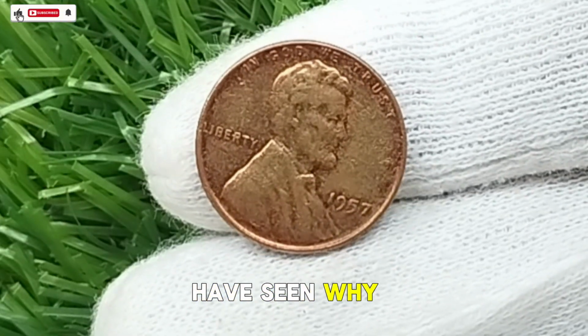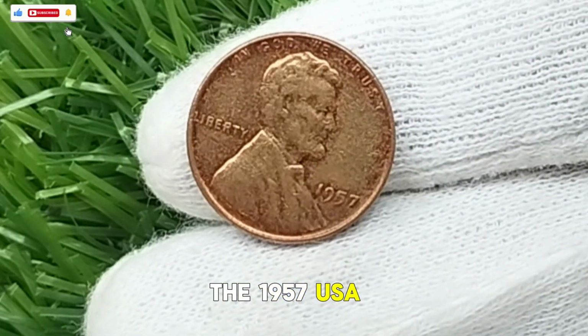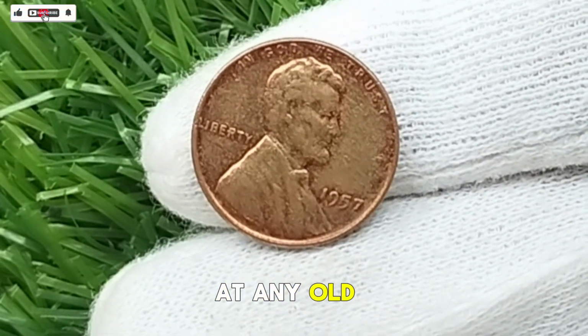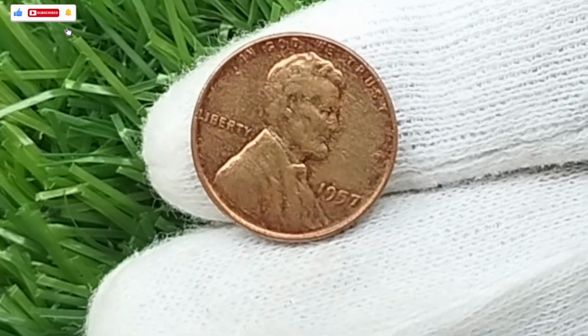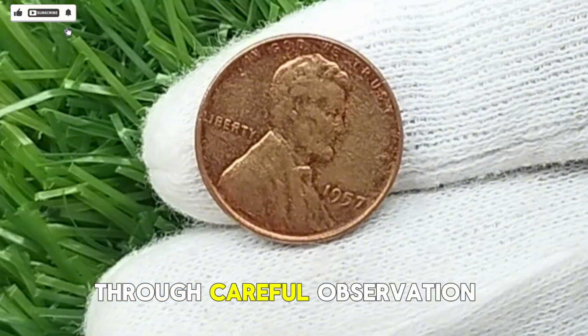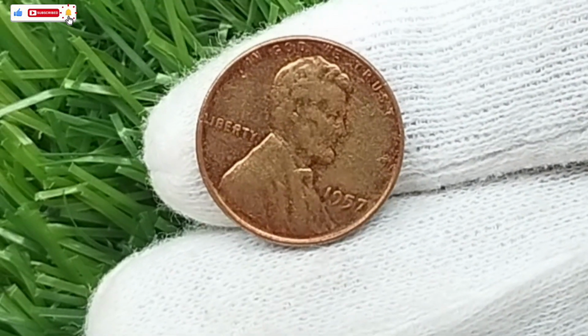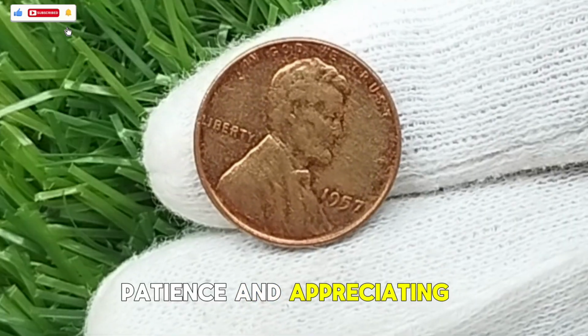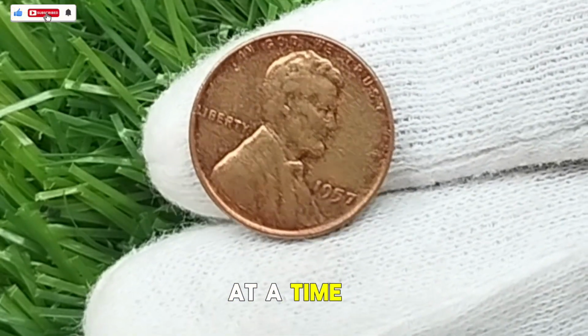Now that you have seen why the 1957 USA 1 cent continues attracting attention, take another look at any old pennies you may already own. You never know what interesting details might be waiting to be discovered through careful observation and research. Coin collecting is about knowledge, patience, and appreciating history, one piece at a time.